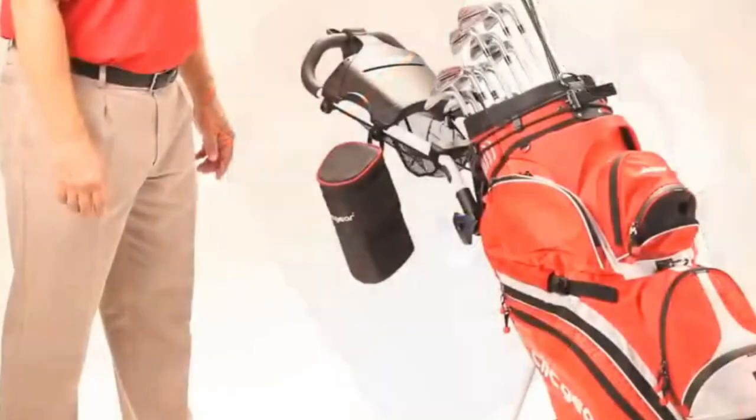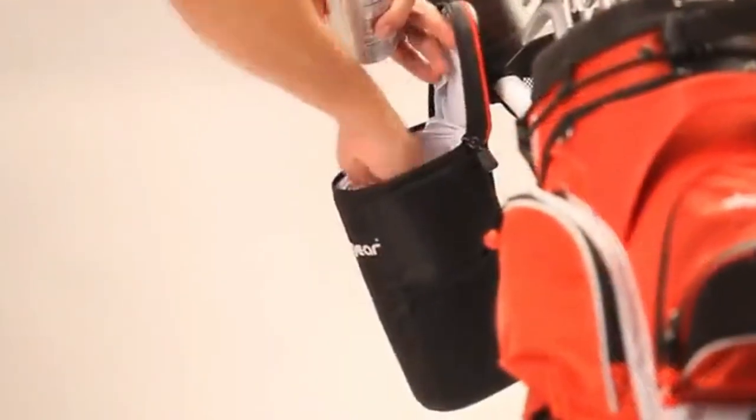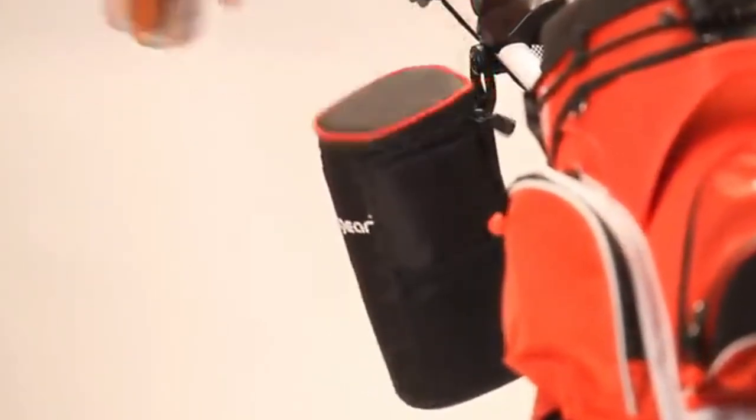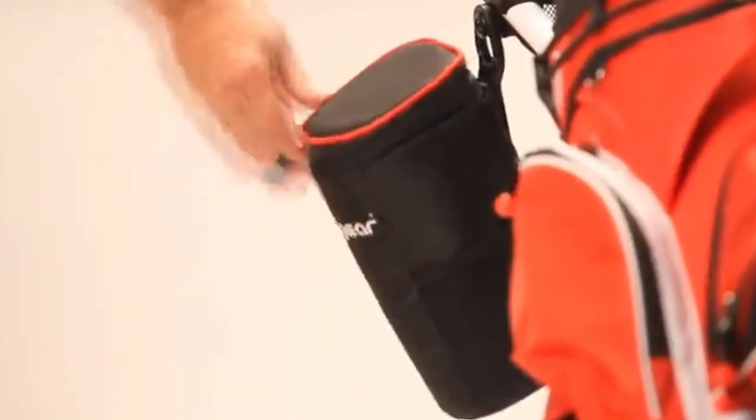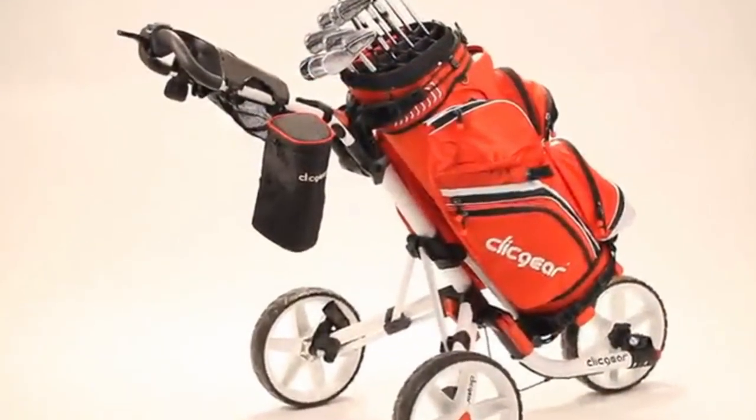The cooler tube has two side pockets to hold convenience items. The cooler tube holds up to two regular sized bottles or cans. The zippered lid keeps your beverages secure. Why settle for a lukewarm drink? Try the Clicgear cooler tube and keep your drinks cool.